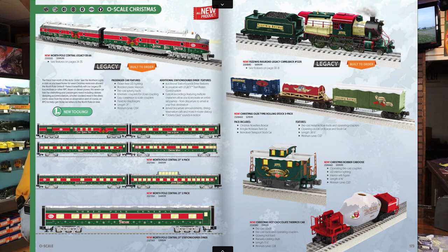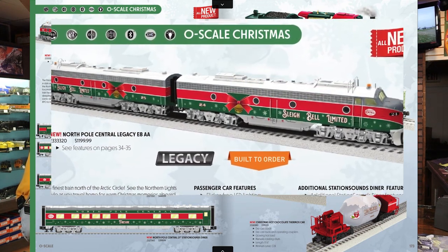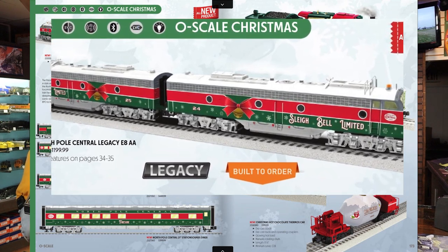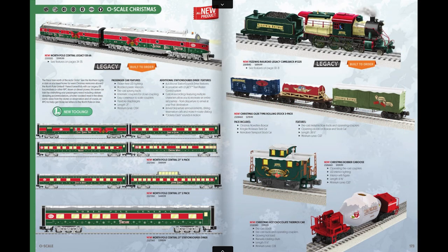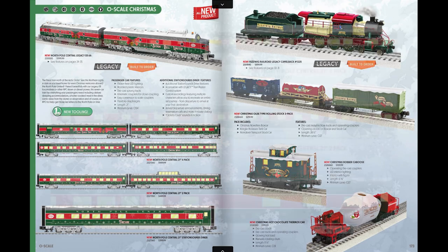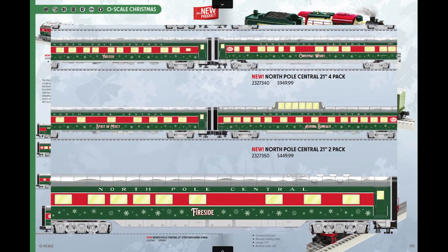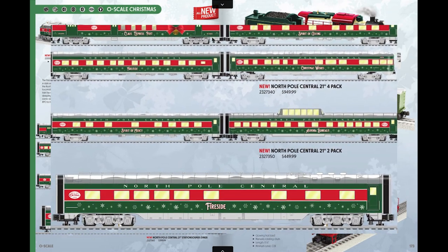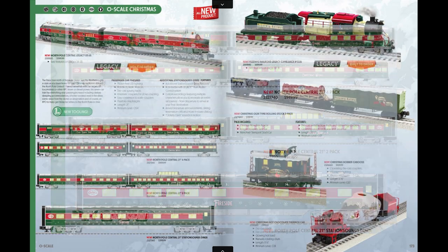Tell us about it, Bill. I'm on the fence about this, but I think it's sharp looking. I think they did a really nice paint scheme on it. I love the red ribbon band. It kind of reminisces a little bit of the New York Central, but this is the North Pole Central. It's got the 21-inch passenger cars. It's actually got a few new cars. Got the 4-pack, 2-pack, and then the Sound Station Diner car, which should be interesting.